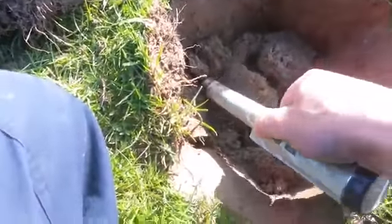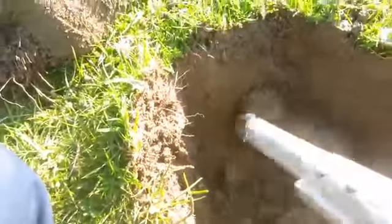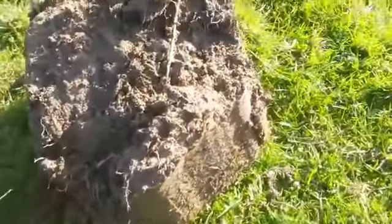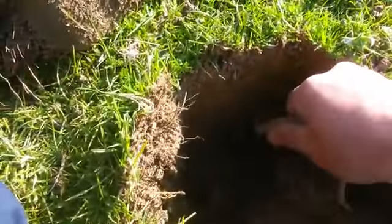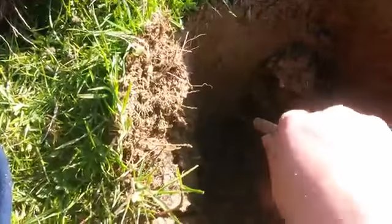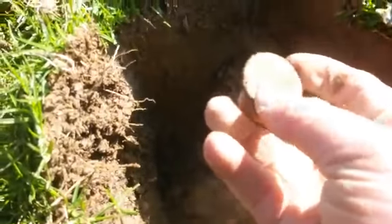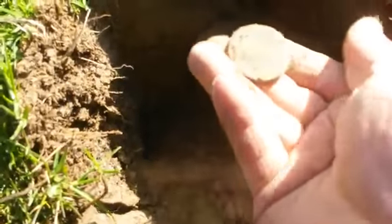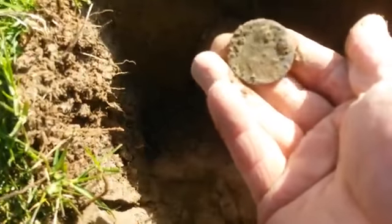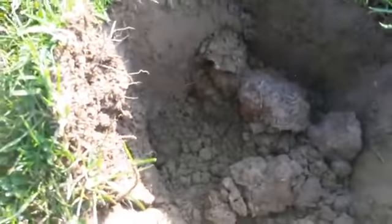So we got something down here. Let's get the knife out, I think. I can see it. There, it's a coin. I think it's a coin. Yes, it is. And there we are. Nice deep coin. Old too. How deep is that? Oh, 8 inches. Anyway, let's find some more.